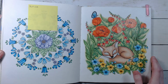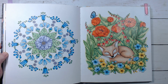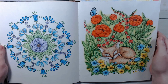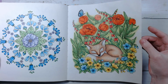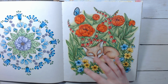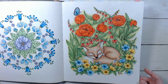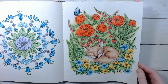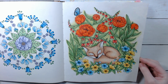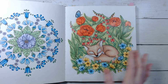Then I also did this page over here, and I think we started this page on stream, and I used the square brush tips on this one. It's got a lot of layers on it, so it's a little shiny and glary because of all the build-up. But I think it turned out pretty cute. I did a pencil background, just a quick one, and yeah, I like the cute little fox, and I like the red flowers. So that's all I did in here this month, I think.